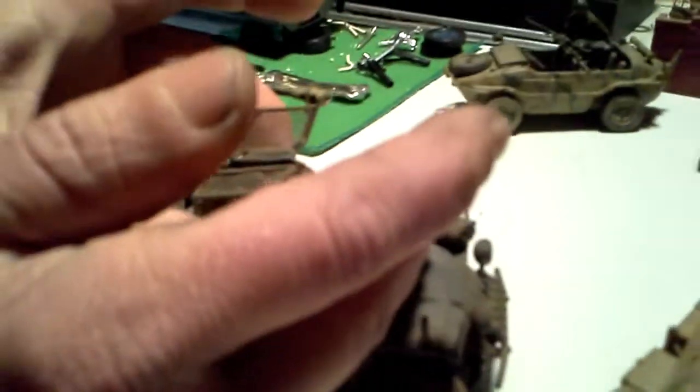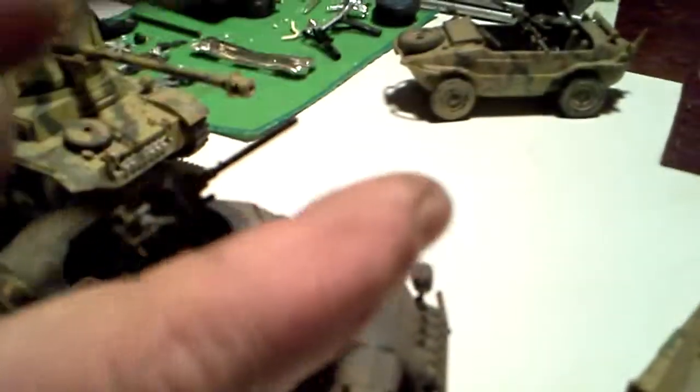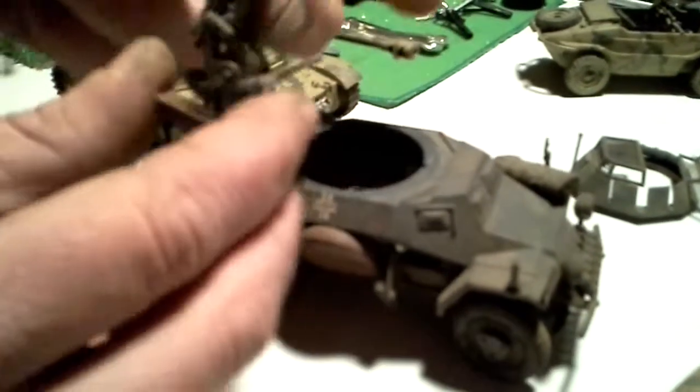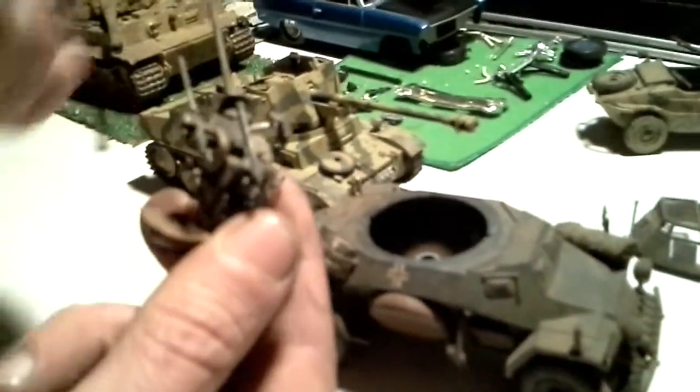This all comes apart. You've got to be gentle with it though. There's the cupola, and then this comes out. 20 millimeter with the machine gun, and I put empty clips on the floor from the gun, and I actually put seats in the driving compartment in the front too, and cut the doors open so you could see inside because they were molded shut.